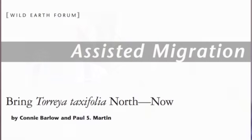Okay, so the interesting thing is, I've planted seeds before, but I am not one of the horticulturalists here. I'm more of the paleoecological understanding. I'm the one who's a science writer. I've done a lot of work in evolutionary ecology, and it was my idea with my great mentor, Paul S. Martin. We co-wrote a paper published in Wild Earth in the winter issue of 2004-2005 called Bring Torreya Taxifolia North Now.